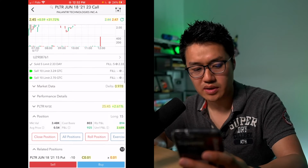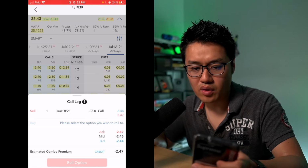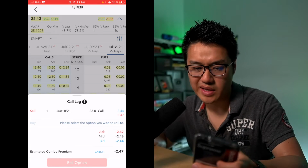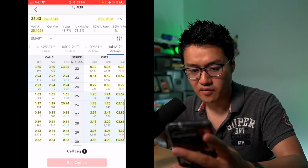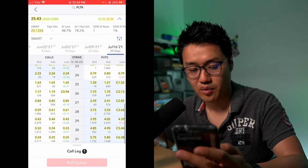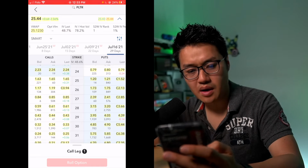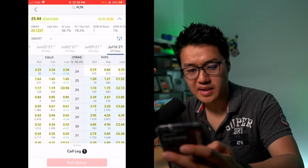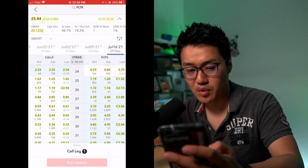For my brokerage, Interactive Brokers, I have the function to roll position. If I roll it to July 16th, it'll be 26 days away. Let's see what we can get for 233 premiums. So if we scroll down for 233 premiums, we can go to $24. What that means is that for this contract to be profitable, the stock price will have to be 24 plus 2.24. So around 26.24 in 30 days.